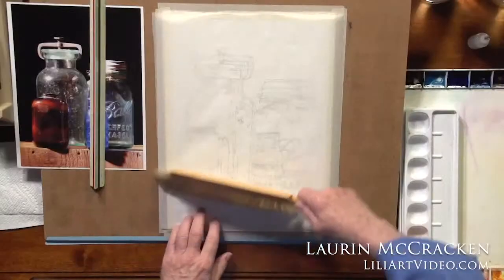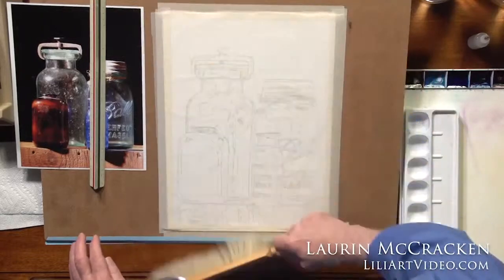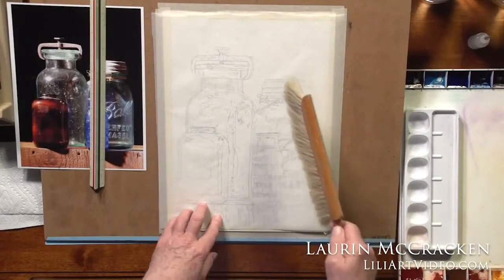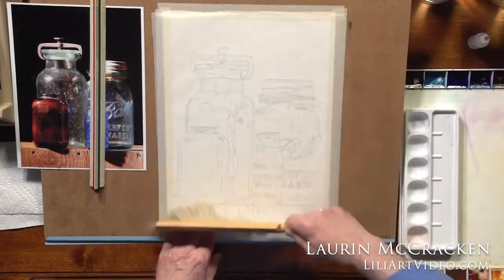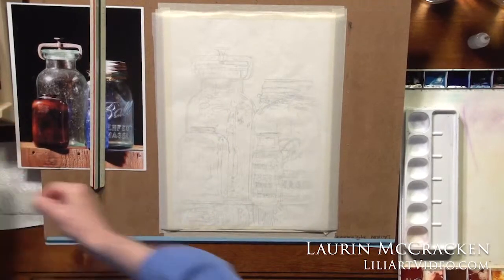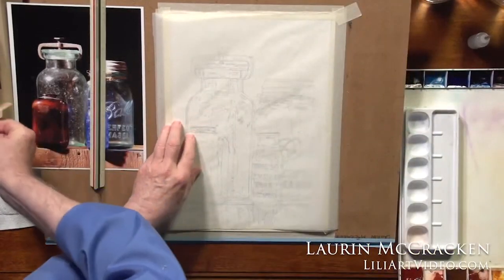But what I'm going to do is wipe it back and forth and back and forth a few times over the tracing paper. Because it's animal hair, what that does is it imparts some static electricity to the tracing paper so it doesn't move while I tape it down. And I'm just going to tape down the corners securely.